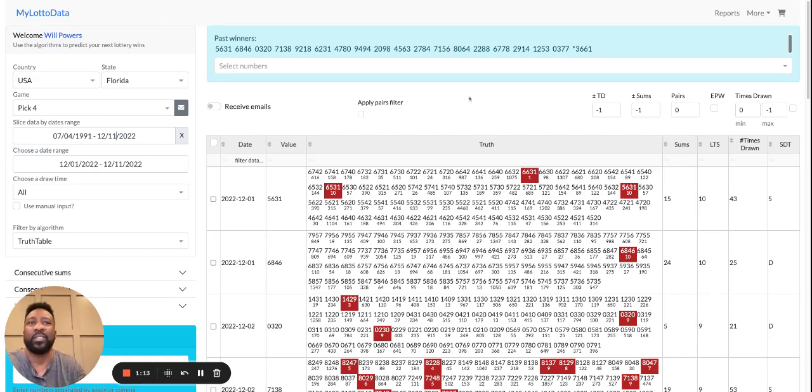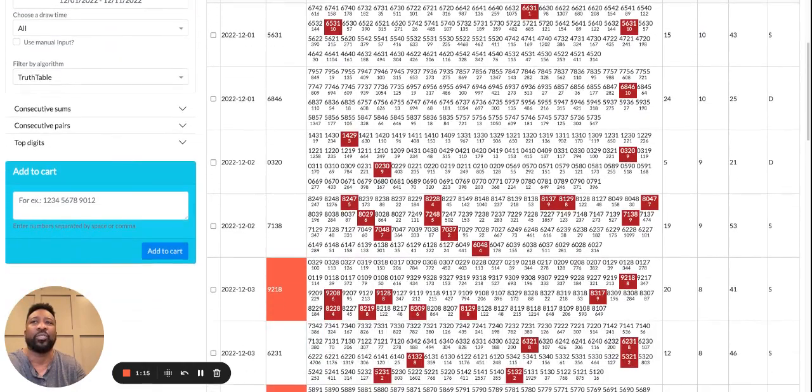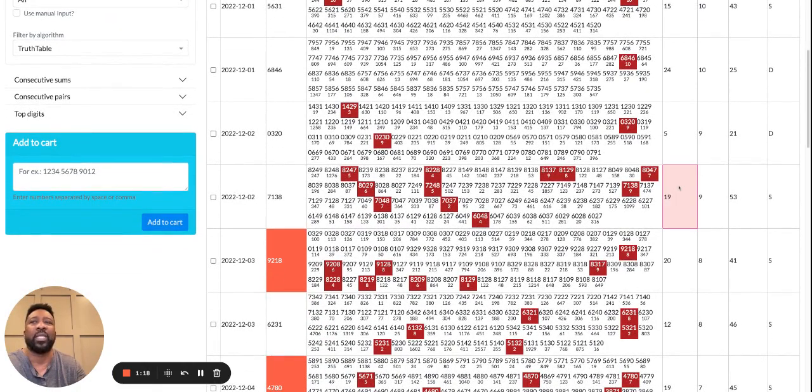So, of special attention, I want you to look at what's been trending. For example, you see on the second, you see how 713 came out, and this was the evening draw. Based on that evening draw, this 7138 produced the next winning draw of 9218. So the 7138 is right here. You see it saying 9. And then the next draw after that was the 8129.